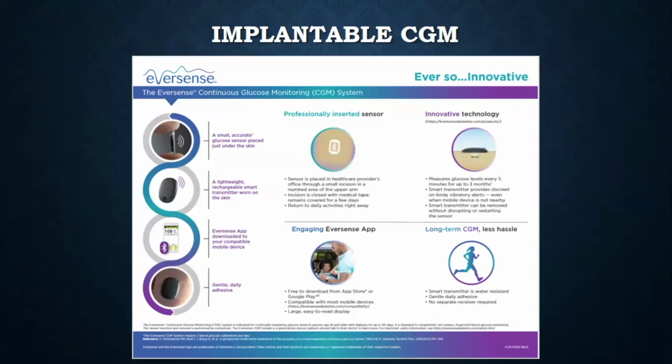There's also a new device made by Eversense, which is an implantable CGM. It's a very small little glucose sensor that gets inserted, again, just under the skin into the subcutaneous tissue, and then has a little transmitter that attaches on the outside and transmits to a phone to alert the patient to their glucose values. The Eversense is a little bit different in that this little sensor is removed every 90 days and reinserted by a healthcare provider.